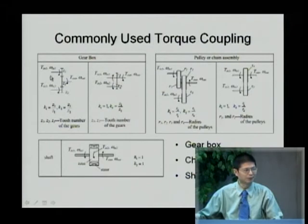Or you can have both T1 and T2 providing torque, so the output will be the summation of T1 and T2. If T1 is providing torque, but the output is less than T1, the difference between T1 and T out can go to T2. So T2 now becomes a generator, taking power from the mechanical coupling. So that's one gear coupling.